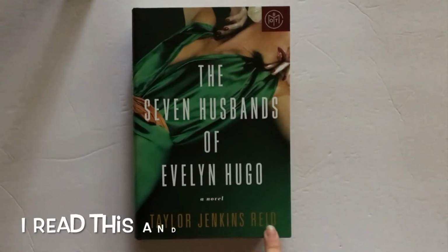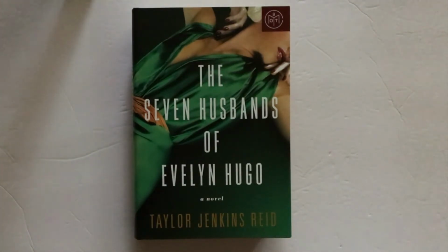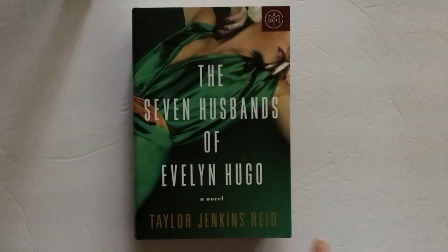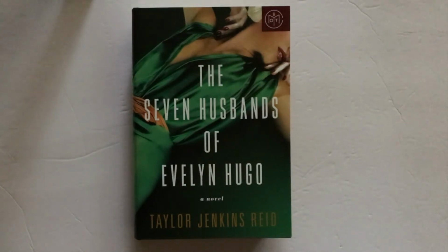This one is The 7 Husbands of Evelyn Hugo by Taylor Jenkins Reid. I've heard amazing things about not only this book, but this author as well. This book is a contemporary novel. It might be historical fiction. I'm not sure if it takes place in current times, but I know it's about a woman who used to be really famous and she is on the brink of death. So she calls in a biographer to take down her life story.